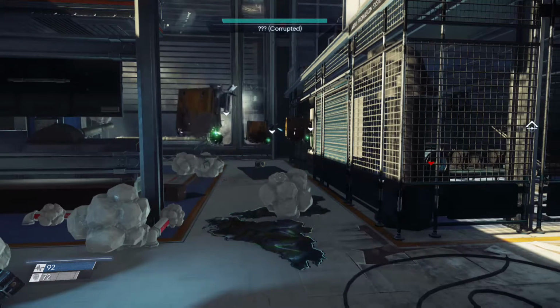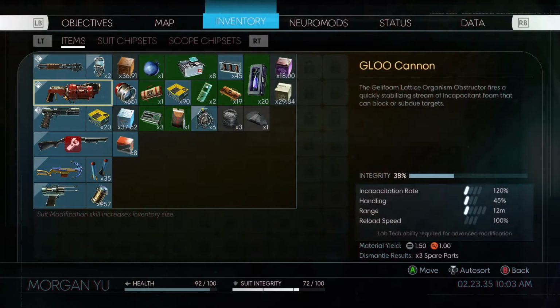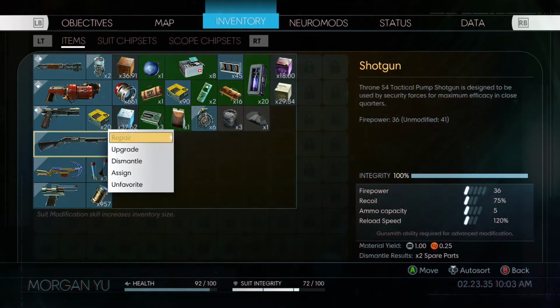Well, they're all just freaking out. Okay. Shotgun repaired.